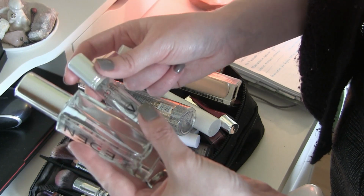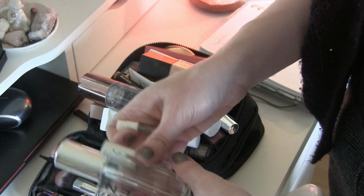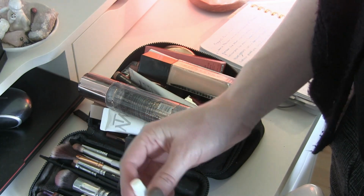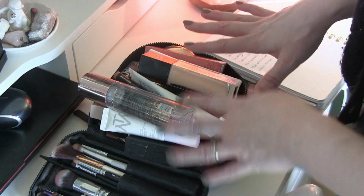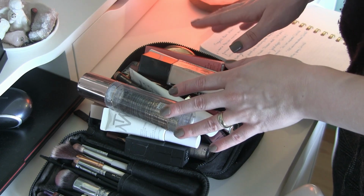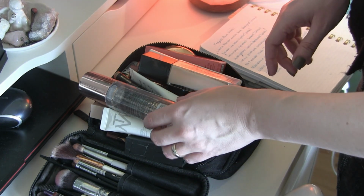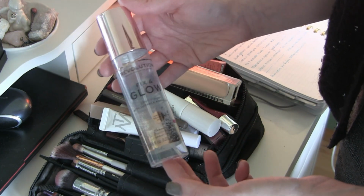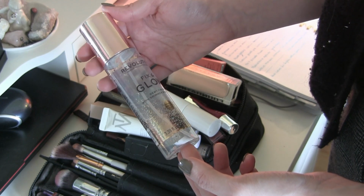So I have repurchased both of these, and I just wanted to show you a few empties that weren't in my project pan. I think I'm going to do the project pan items first, so we can get those out of the way and see what I'm going to keep in here and what I have managed to reach my goal in. So first off, we have the Revolution Fix and Glow Dewy Finish with Shimmer Particles.